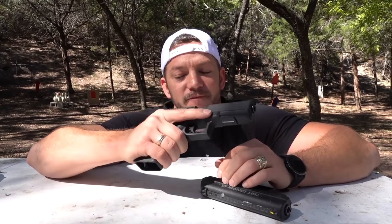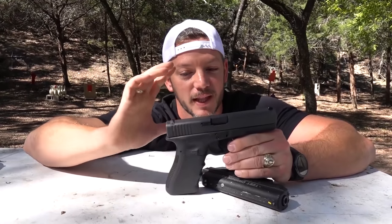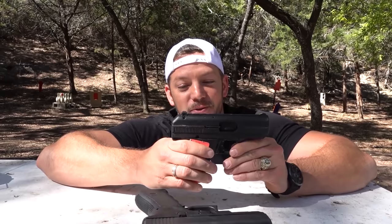This one feels great in hand. I'm actually a Glock fanboy. I will go ahead and get that out there. I want the Glock to win. I really like Glocks. I think they're simple. I think they work really well. And I think this gun's super stupid.